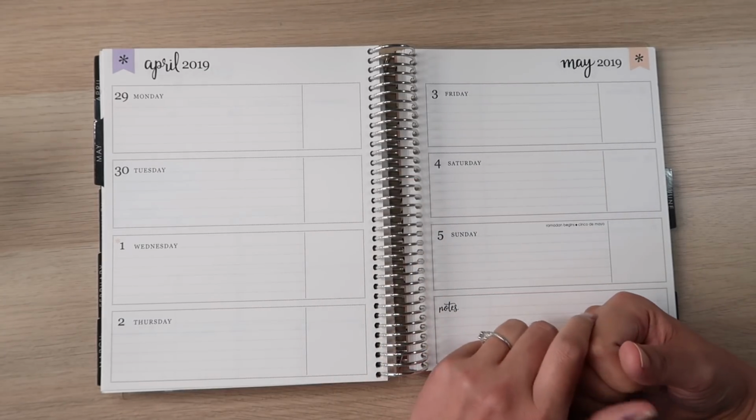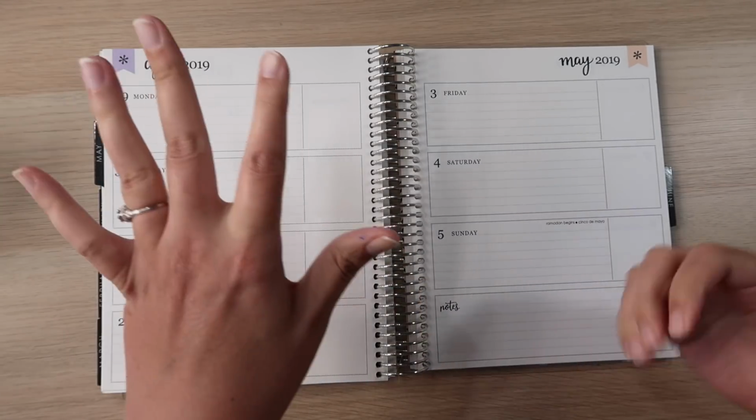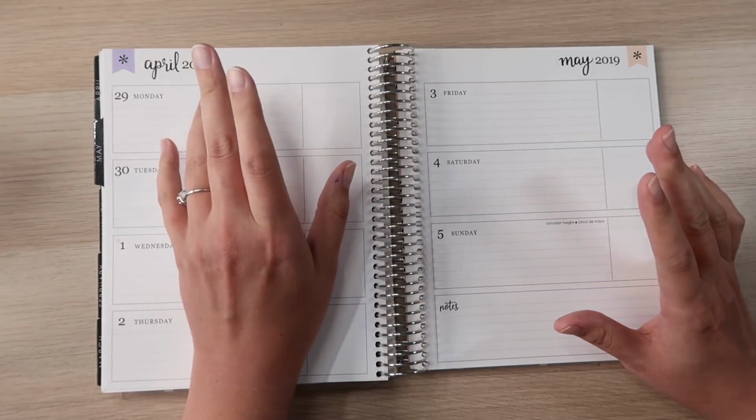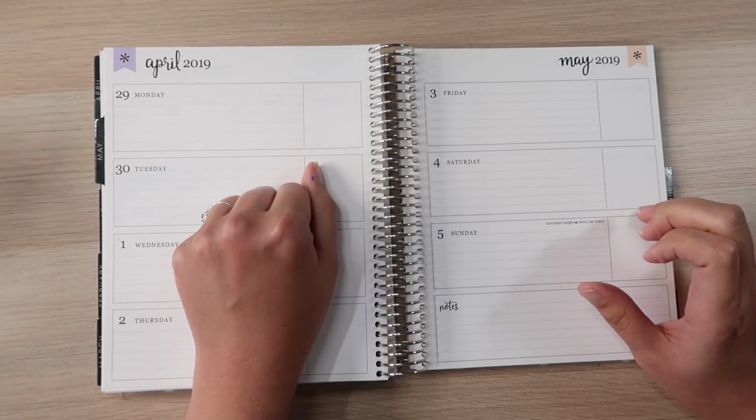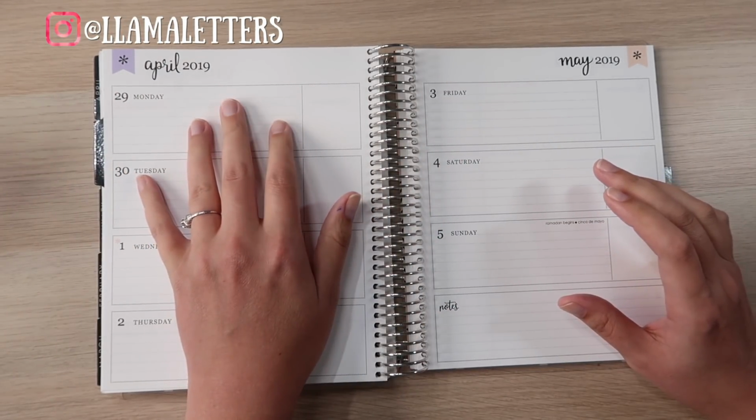Hi everybody, it is Sunday, April 28th. It is day 28 of Plan As You Go, where I show how I use my Erin Condren, my bullet journal, and my power sheets in tandem for an entire month. And today, I'm actually just going to be planning my week out in my Erin Condren.